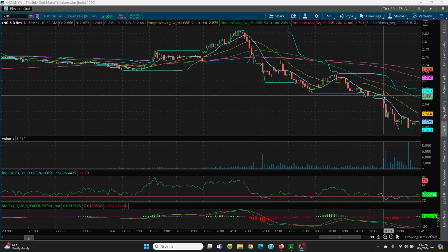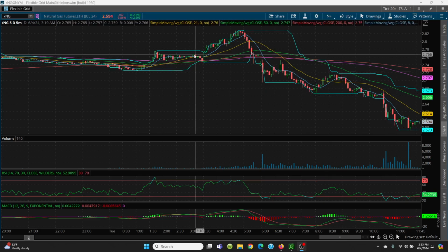But once we went up here and I saw this candle here, then I took a little short. I didn't get that much out of it. I got 1.5 points out of KOLD. You could have got a lot more, but the KOLD bottom during regular hours was 46.27 and the high was 52.15. So you had almost a 6-point swing there, which you could have gotten. But I got 1.5 points. I'm happy with that. But I got 2 scalps here on the UNG, so that actually worked out pretty good.